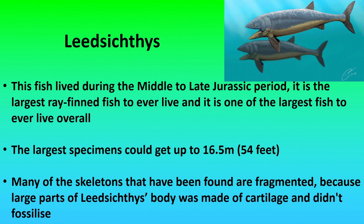Next is Leedsichthys, and this fish lived during the middle to the late Jurassic period. It is the largest ray-finned fish to ever live, and it is one of the largest fish to ever live overall. The largest specimens could get up to 16.5 meters, that's 54 feet. Many of the skeletons that have been found are fragmented, because large parts of Leedsichthys' body was made of cartilage and didn't fossilize.